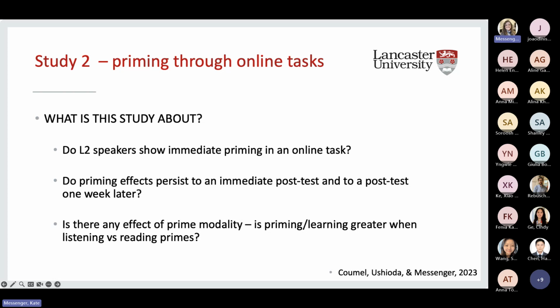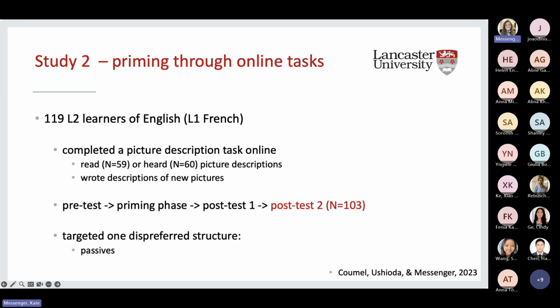And by presenting this online, it allowed us to manipulate the effects of modality. So we compared learners who listened to the primes versus learners who read the primes. And we thought this might be interesting because maybe reading would be easier for L2 speakers than listening. So maybe it would be interesting to ask whether one modality or another better supported this kind of priming or learning effect. So we had about 120 L2 learners of English this time who had French as their L1.